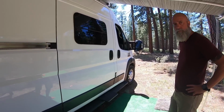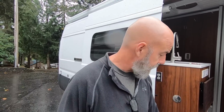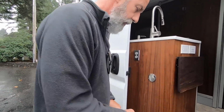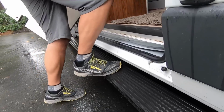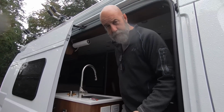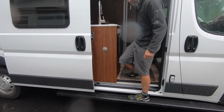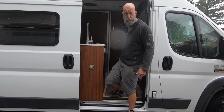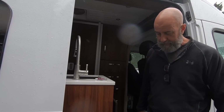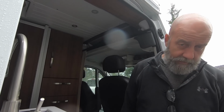Next up, we have the step. The issue with this running board is that it doesn't stick out far enough, and it's actually kind of dangerous. So when you're getting in and out, it's like you got this small little foothold. And that's not the real bad part. The real bad part is when you're coming out, you have to move sideways. And we had a hard time finding the running boards, and this is about all we could find. And I thought they'd work better than they did, but other than this stepping in and out, it's a nice running board.